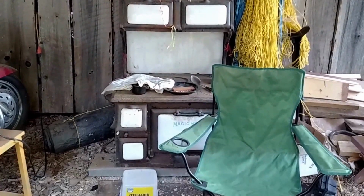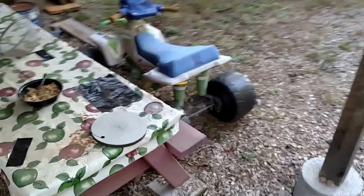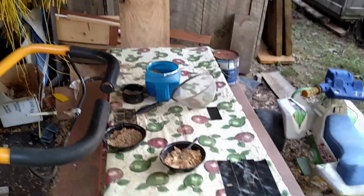There's my old antique wood stove. I say I'm going to restore it one of these days, but I'll never fix that. There's the grandchildren's little picnic table. It fits them well. We built that.